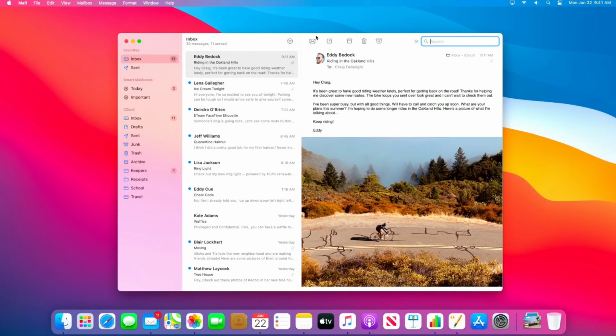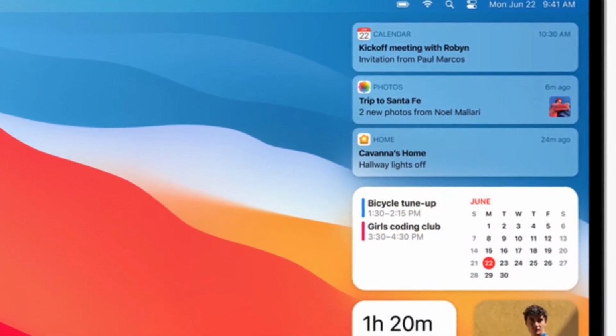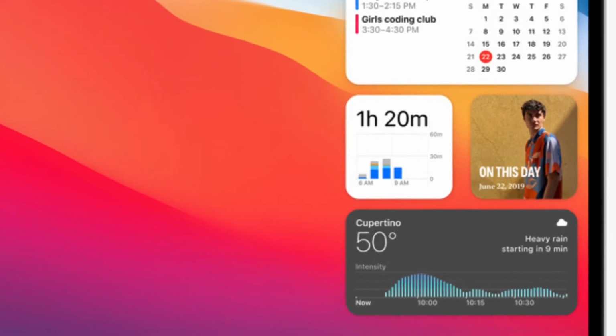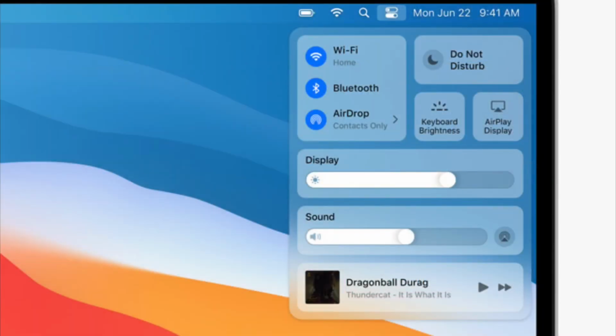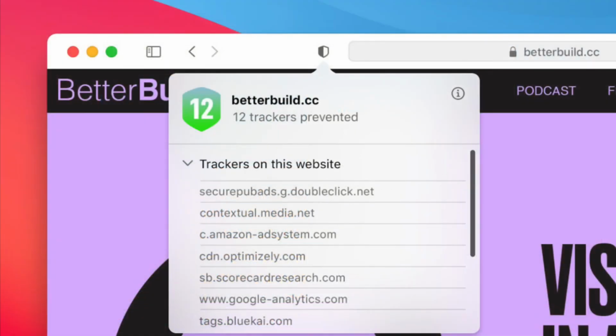More changes to macOS Big Sur include the dock, which is hovering just above the bottom, and the taskbar at the top, which is translucent now, as well as the app designs which have slightly curved edges. macOS 10.16 Big Sur also has a new notification center, including the same widgets we saw in iOS 14 and iPadOS 14. And in macOS 10.16 Big Sur, we also have a new control center. In Safari on the Mac, iPhone, and iPad, we have the ability to translate web pages, and we also have a feature that prevents trackers from tracking you across the web.